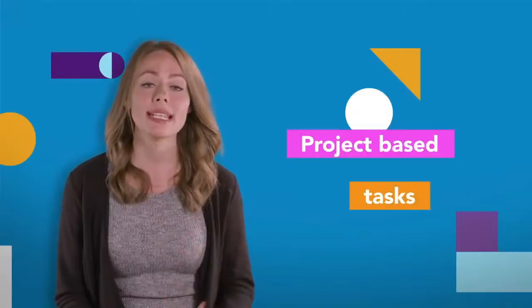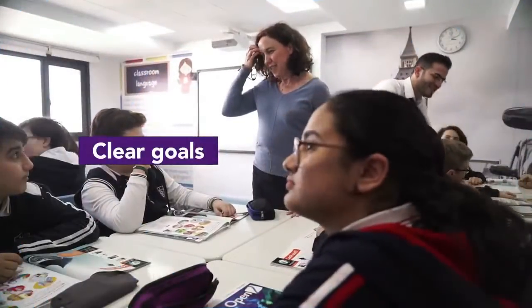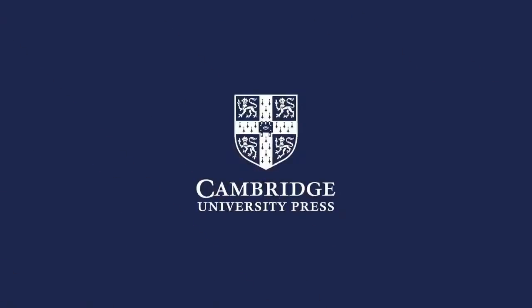So how do we develop these skills in the classroom? Teachers need to think carefully about how they set up and structure their activities, not just leave students to work it out for themselves. So project-based tasks, or tasks that require students to make a group decision, are really useful for collaboration. And to get the most out of these activities, teachers can help set them up by giving clear goals and clear steps to develop these collaboration skills.